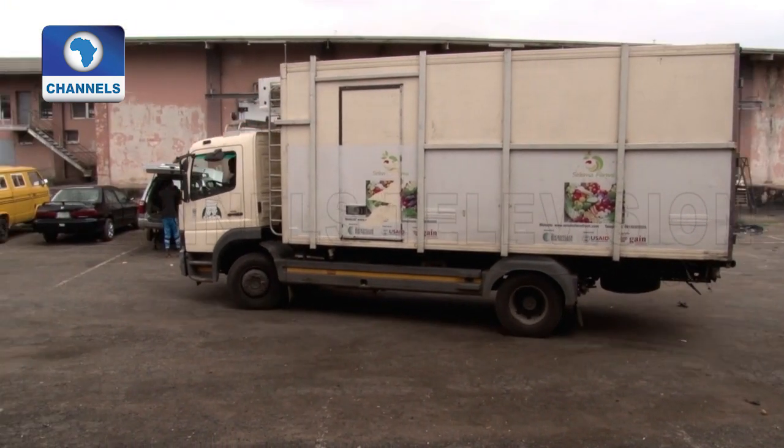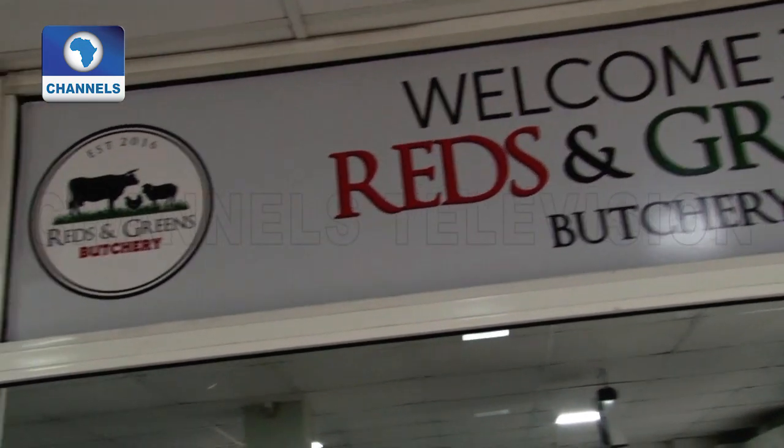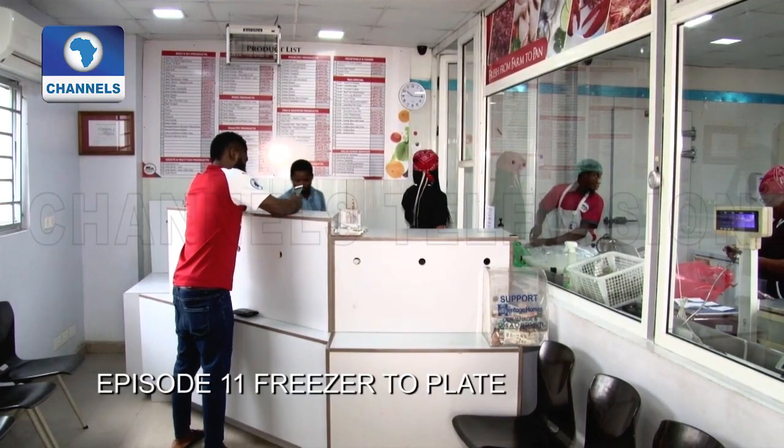Remember when I said I'd follow that meat van? Well, I did. And to Reds and Greens Butcher Shop, the segue for the 2 cows we saw at the abattoir.